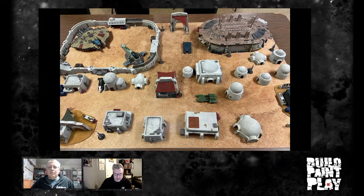Yep. All repainted. Sorry, just quickly, a comment I missed in the chat before. Sean Gleason said, I've been painting a Lumineth hero, Lirior, and got some games of Middle-Earth Strategy Battle Game and Age of Sigmar in. Nice. Very cool.